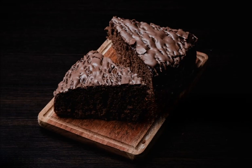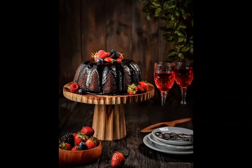For flat, even layers, gently trim the dome tops of the cakes with a sharp knife to create perfectly level layers. Once the cake is assembled, refrigerate it. The topping will firm up as the cake chills in the fridge.